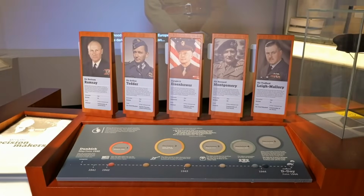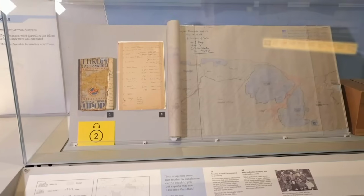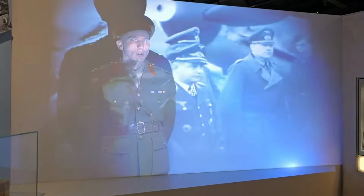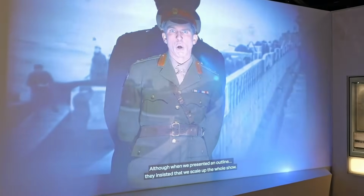All these displays were revamped in 2018 when we had a big refurbishment. So as you can see, they contain things like films and interactives, as well as lots of objects. So the objects are really important because they're obviously the artifacts that survive from World War II. So that's a massive part of the story. But we're also trying to tell the story through a variety of ways. So the objects, but also the films, interactives, etc.